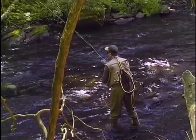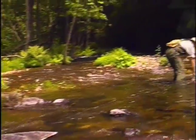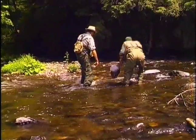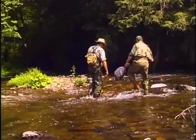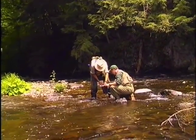The surface action was very slow, probably due to the hot weather. A lot of stuff gets washed down from the lake. Why don't you kick the stones up here, and I'll put this down below. See if anything turns up just right in here. What is that? It might be a stonefly, I don't know.